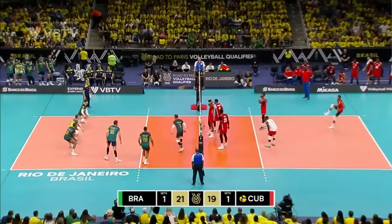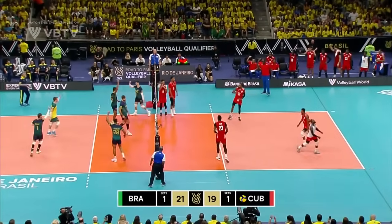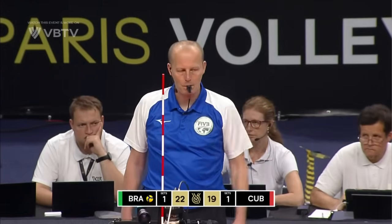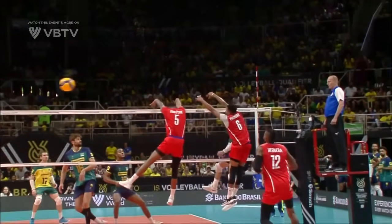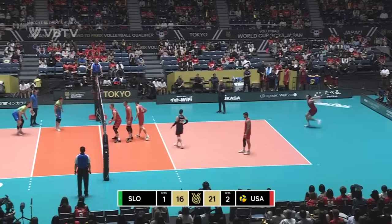Megarejo again. Tales with the pickup. Got to be good. Oh, has he caught hands? Has he caught hands? Yes. Wow. This is a very, very important swing from Honorato. Just can't.